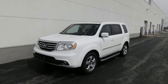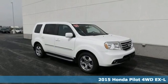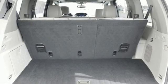Here's a 2015 Honda Pilot. Premium space, spirited performance, and a healthy dose of fun for everyone makes this the perfect crossover SUV for the entire family. It comes with great features you'll love.